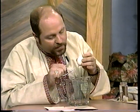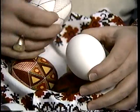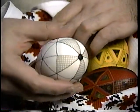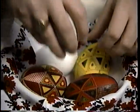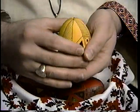And the air forces all of the egg back out through the hole. I take the wax and draw on the egg everything I want to be white in the finished egg. These designs are placed on there. This egg will represent the 40 days of Lent. Once I finish with the designs I want to be white, I take the egg and put it into yellow dye. That comes out this color.